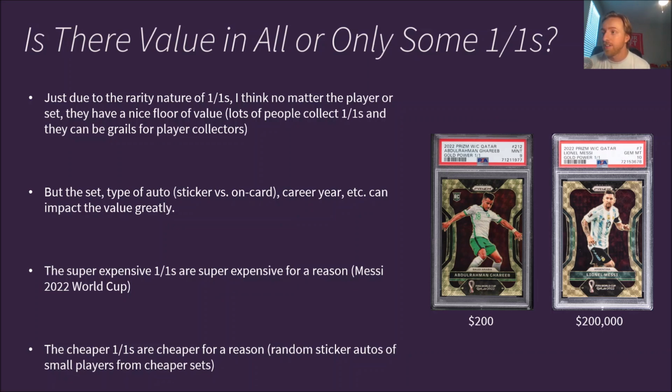But with that being said, the set, type of auto, sticker versus on-card, career year, etc. can greatly impact the value of the one-of-ones. The super expensive one-of-ones are super expensive for a reason, like Messi's 2022 World Cup one-of-ones, and the cheaper one-of-ones are cheaper for a reason. If they're random sticker autos or smaller players from cheaper sets, they could be pretty cheap, but they still, depending on the player in the set, could have a really high floor.